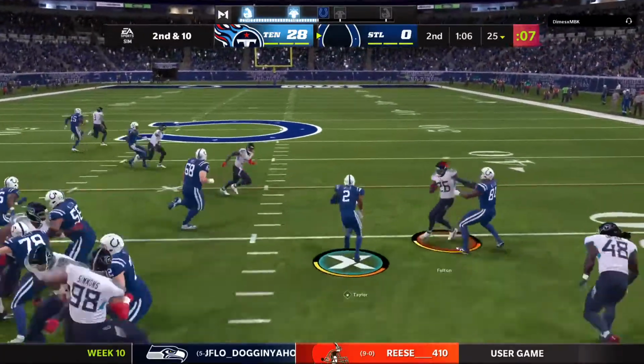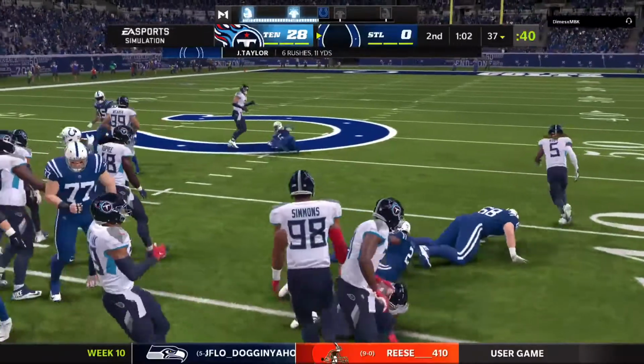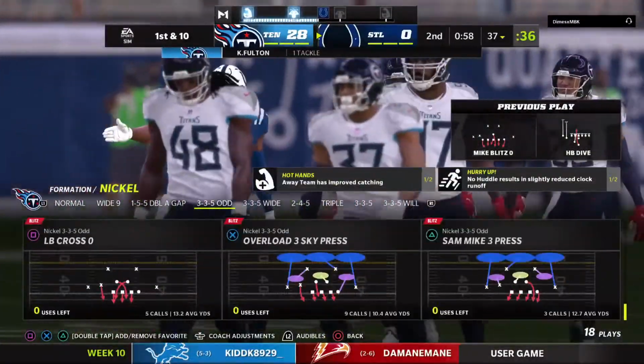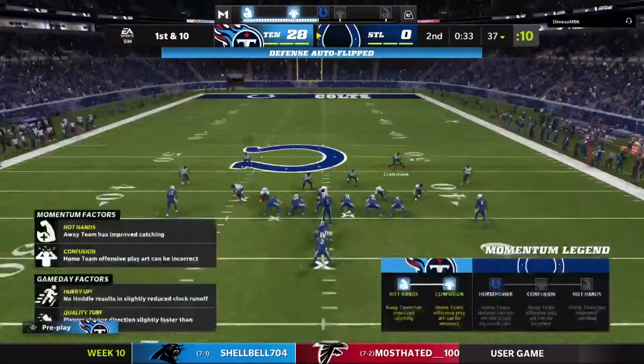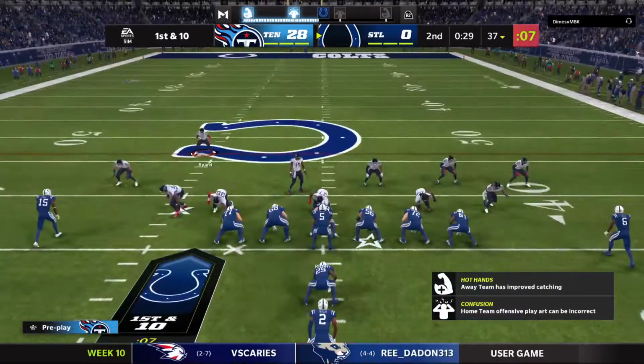2nd down, another run with Taylor. A beautiful fake. And he's taken down, but able to slip across the 35. We use the word relentless a lot with guys who are aggressive on the field. In this case, it really fits, doesn't it? How about his ability to break tackles and his feet never stop moving?